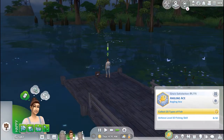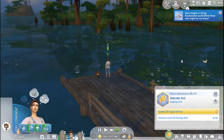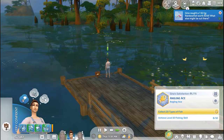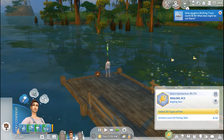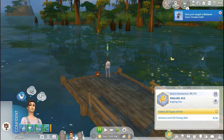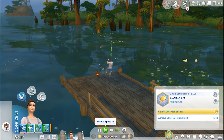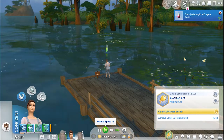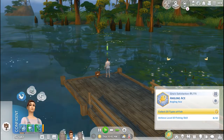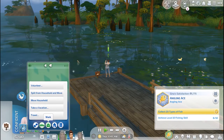As much as I didn't want to do it, I googled where people have been finding dragon fruits, and supposedly the end of the pier in Magnolia Promenade. I have never fished here, so I don't know. We'll find out, but I'm kind of over it. I want that stupid fruit, because that's the way I want to make money. There it is. Oops, wrong one. All right, let's go home and plant these things.